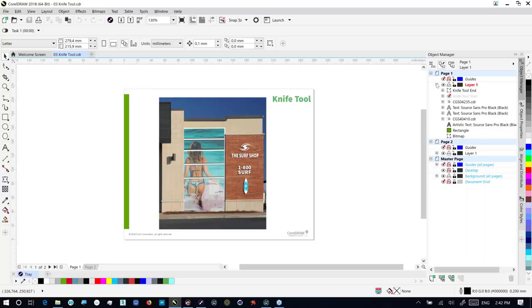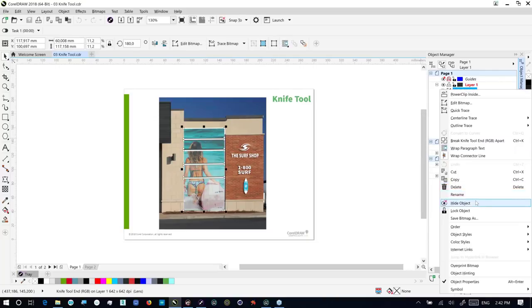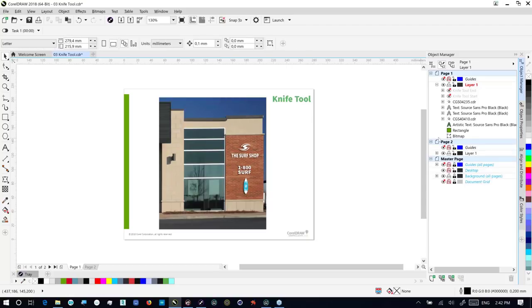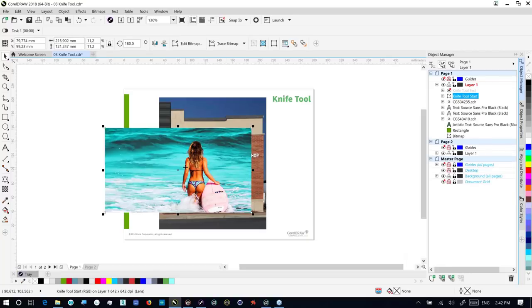What I do want to show very quickly is the knife tool. So you'll see that this element here has been brought in using the knife tool. I'm going to hide that object so you can see how. So that's the original. If I right click on this and say, please show me this object, that's the original object, right?